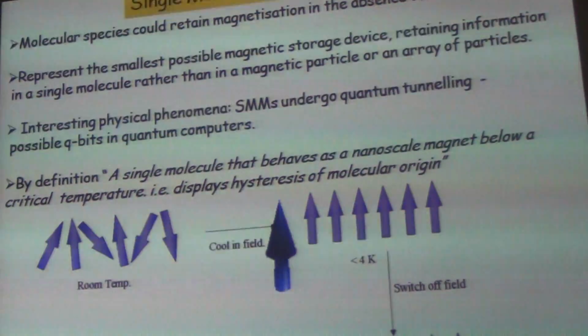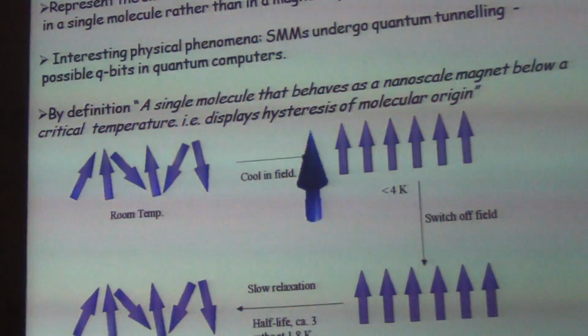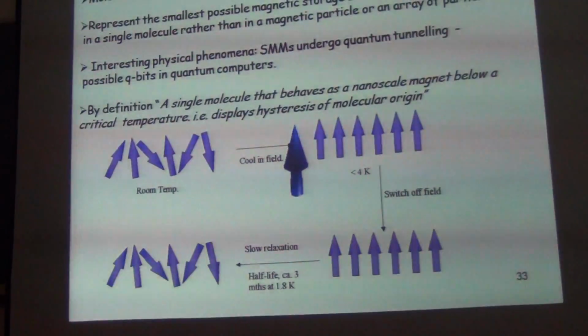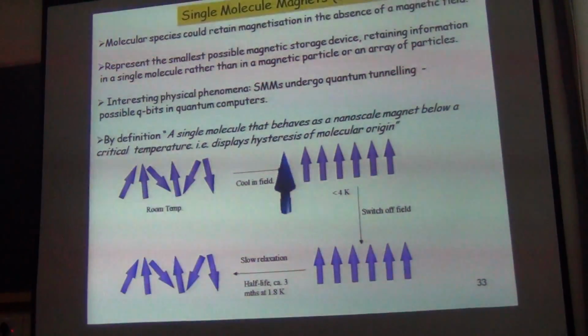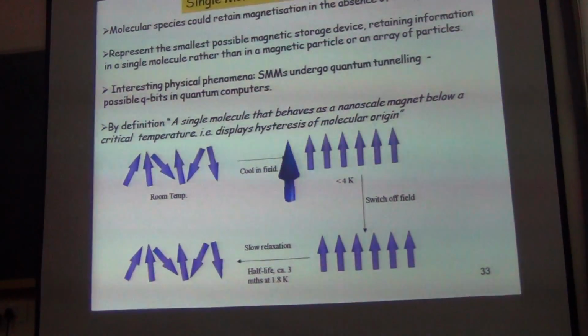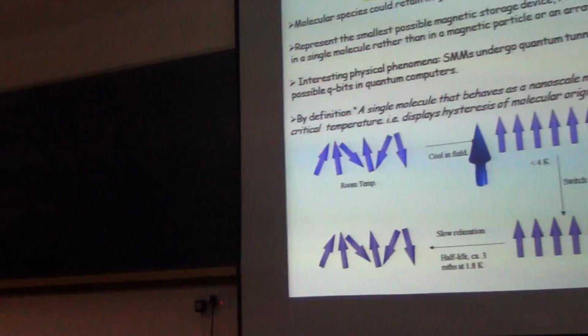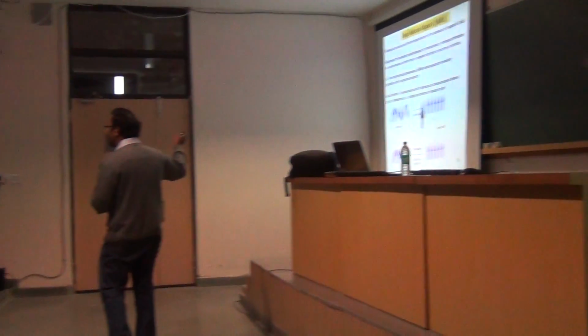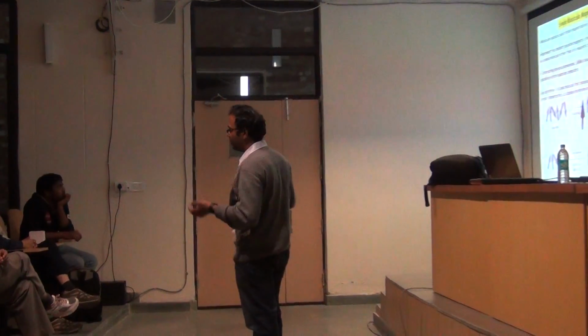Why? How do we know that? Why should this single molecule be a magnet? First of all, to start with, what experiment should one do for it? That's what we will see. For example, manganese 12: individual arrows are representing a spin of the manganese 12. Assume that manganese 12 has a huge S ground state. S equal to 5 we have seen, it has S equal to 10. I'll tell you that later on.